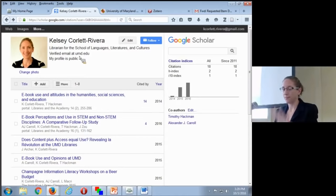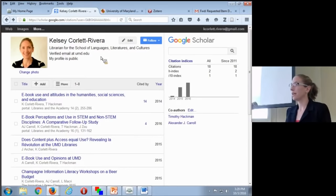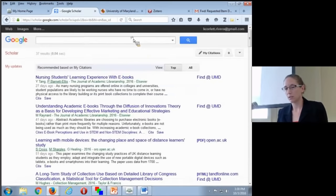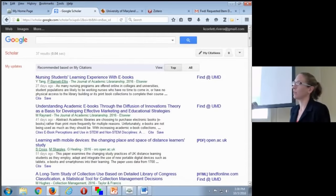But the other thing that this will do for you is that it will give you current awareness services, right? So it'll help you keep up with new research that's coming out around your publications. You can also save searches in Google Scholar and then get notifications when new things pop up in those searches. Okay, so if we go to my Google Scholar page, my updates. So you can see these are a list of articles that have come out around my research interests. So I highly recommend going in and doing that.